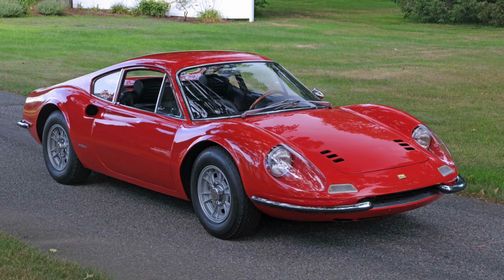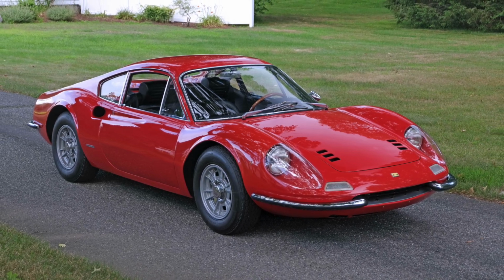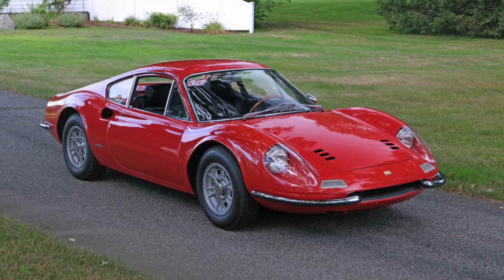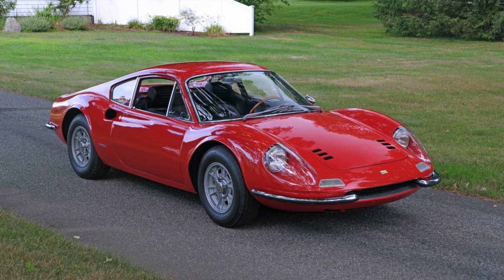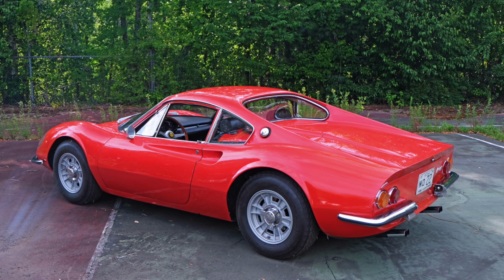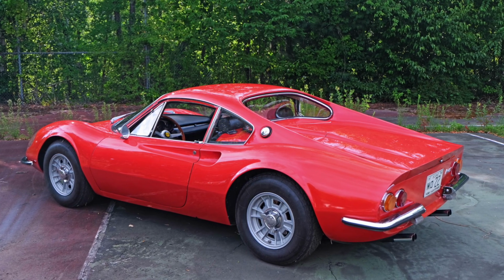Why is Ferrari's Dino 206 GT so special? Is it just a beautiful Ferrari? Is it much more than that? A combination of beautiful compound curves, delicious lines, a smooth V6 engine? Much more than that. It's a vehicle that never should have existed, but somehow did, and it's captivated the attention of collectors and enthusiasts ever since.